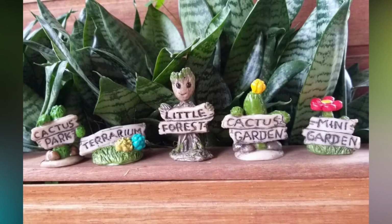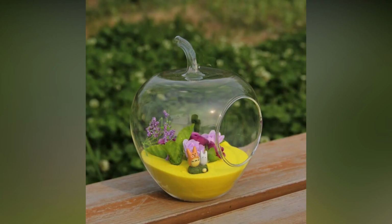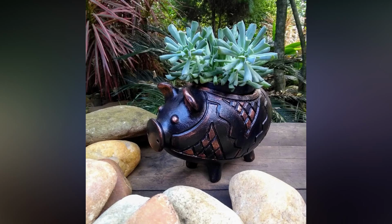Spending time in nature has been shown to reduce stress and improve mental health. A beautifully decorated garden provides a perfect backdrop for these calming moments. Gardening and decorating your garden can also be a fulfilling hobby. It allows you to express your creativity, work with your hands, and see the tangible results of your efforts. Plus, it's a great form of physical activity and can be quite therapeutic.